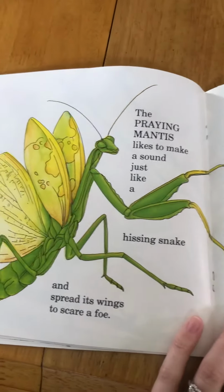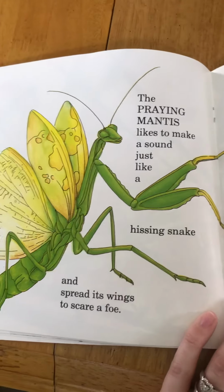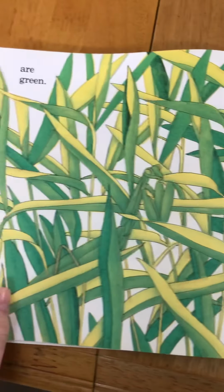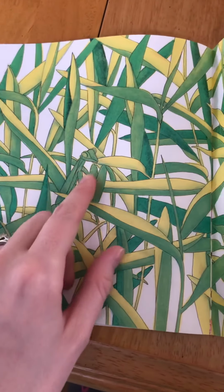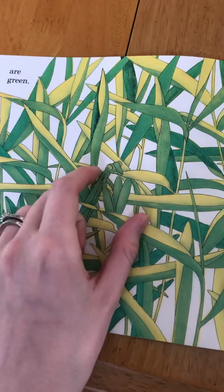The praying mantis likes to make a sound just like a snake, a hissing snake, and it spreads its wings to scare its foe. It somehow always seems to know it won't be seen when dining where the leaves are green. See, it's trying to be like a leafy green. And I found him right here. You can kind of see his legs and his body. But I saw his face. I saw his eyes.